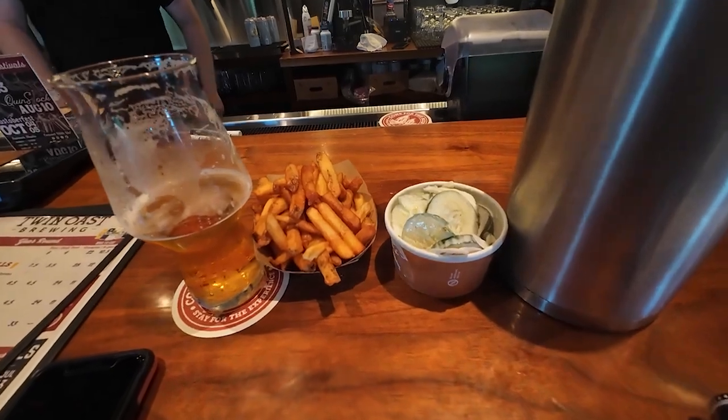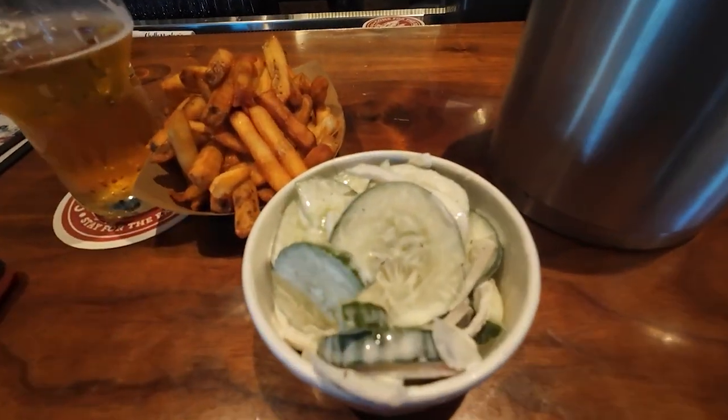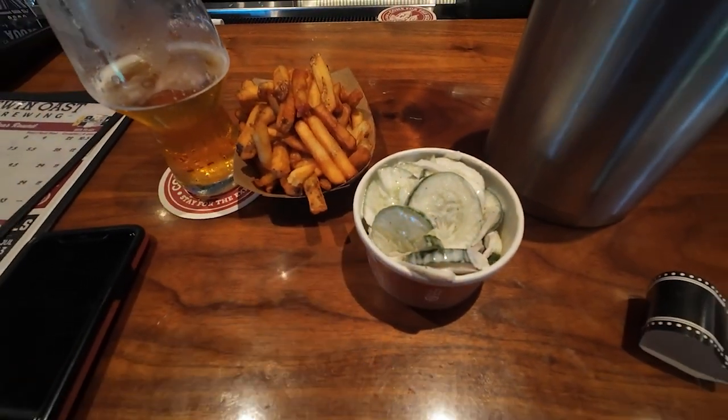I ordered food about 1 minute ago and it already came out. Side of fries, cucumber salad. I've never seen cucumber salad that looked like that, but I'm gonna try it and I'm probably gonna like it. I do my best to live by the golden rule. Do unto others as you would have them do unto you. So I'm not gonna show you me eating this food, but I'm gonna tell you, these fries right here are killer. The cucumber salad is not my favorite I've ever had in my life, but these fries are killer. I love fries. I love these fries.